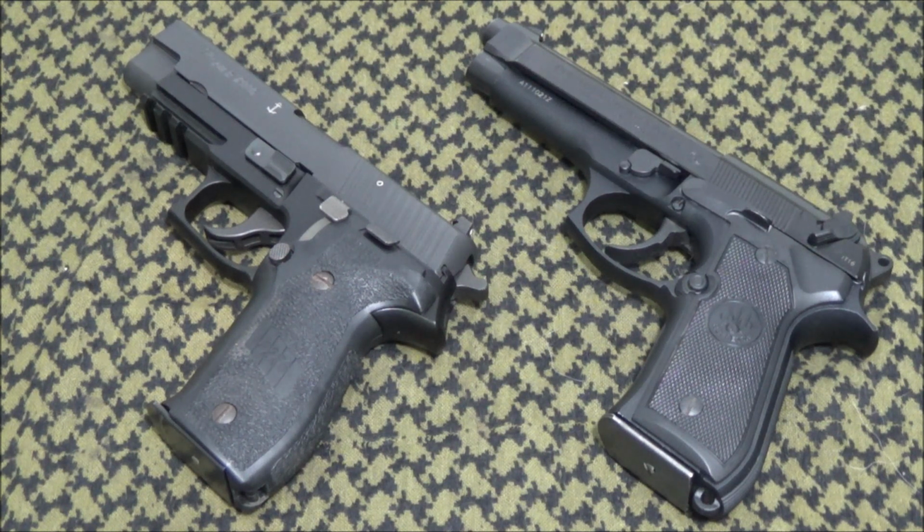They don't really catalog the amount of rounds that are going through it at every range trip. They just try to do it whenever they can, and most of it has turned to just doing maintenance when it actually needs it or it breaks, and that's not really a good recipe for success. And that's where a lot of the problems come from with both of these pistols, especially the M9.